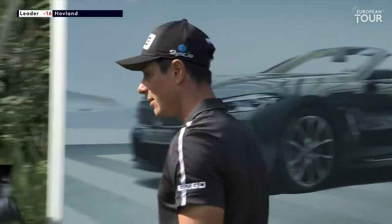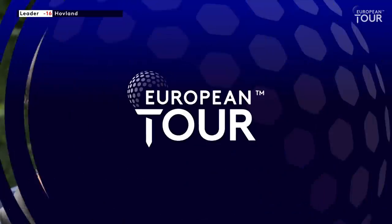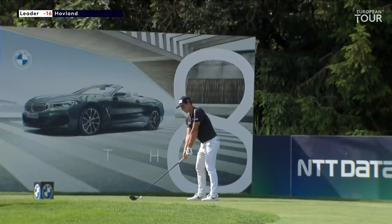Yes, Gary said, normally he can take it right over the corner, but into the breeze there, it just made him think. And he forced it down the right side, and now he's in the bunker there, and I don't think he can reach from there.